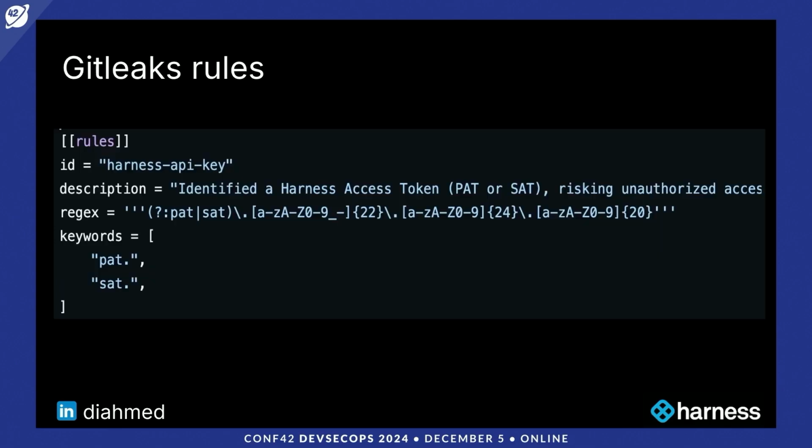Here's an example of a Gitleaks rule. This is a piece of code I proposed to Gitleaks to add Harness personal access token and service account token. Kudos to the Gitleaks team. Their contribution process is very straightforward and the pull request was merged. So now Harness personal access token and service account token can be recognized by Gitleaks.